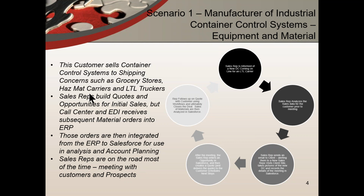So here's a sample homepage inside of Salesforce. And one of the things I want to tell you now and often in this demonstration is that Salesforce is very customizable and very flexible. So this version of Salesforce certainly isn't the version that you're going to end up using, but it is a sample representation of what you can do.